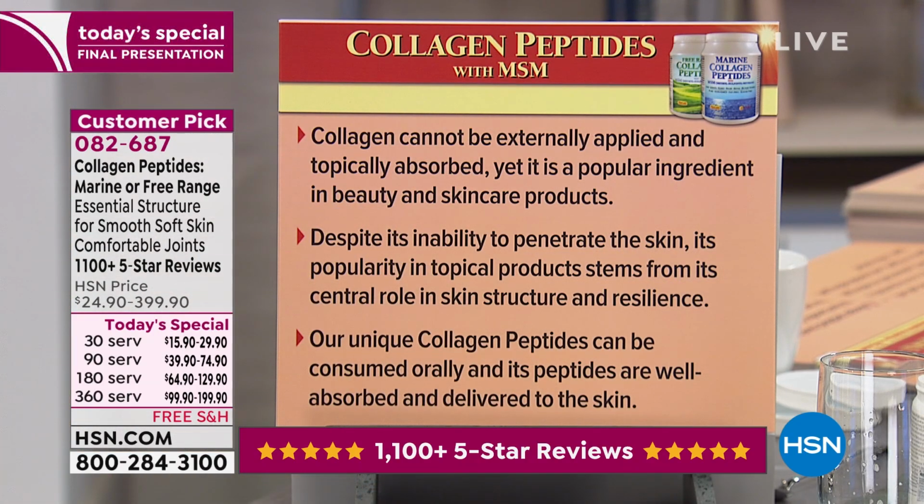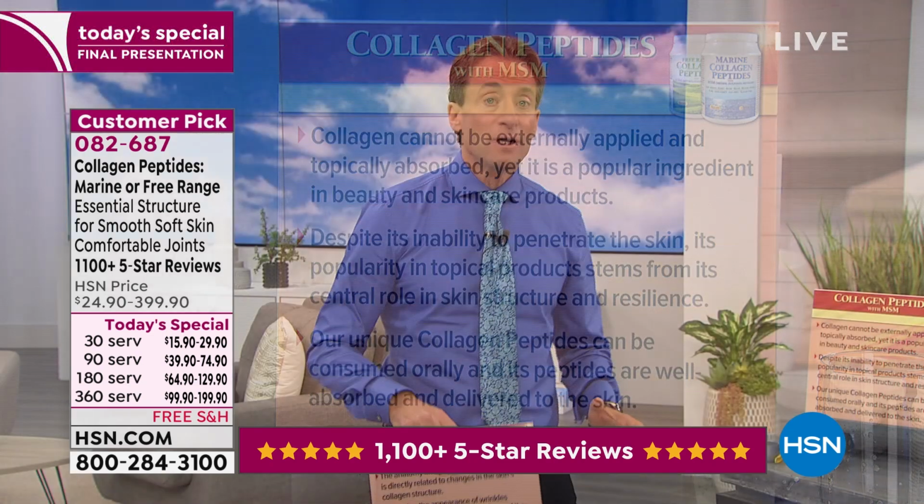Supplementing collagen peptides is a sensible means of promoting healthy collagen synthesis and healthier appearing skin. Collagen cannot be externally applied and topically absorbed. Impossible. It can be applied. It's in hundreds, if not thousands of products. It's not being absorbed. It's not benefiting the collagen layers within. Yet it is a popular ingredient in beauty and skincare products. Despite its inability to penetrate the skin, its popularity in topical products stems from its central role in skin structure and resilience. We understand its role because it's the principal structural component underlying our skin. So to the extent we can make our collagen layers healthier, our skin appearance benefits.